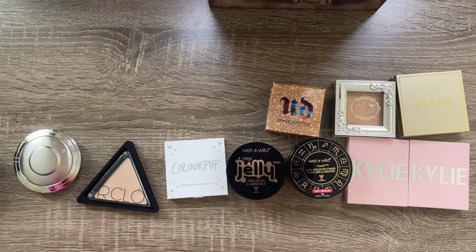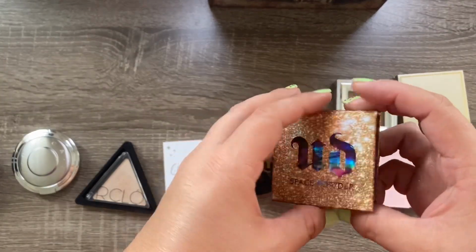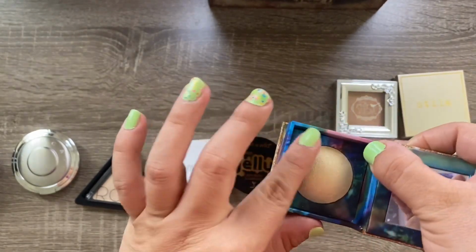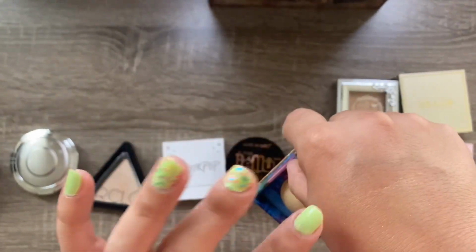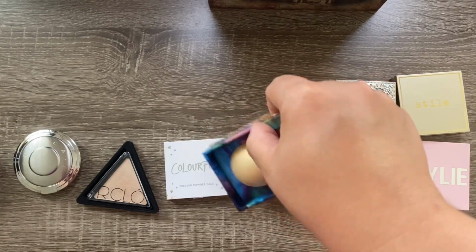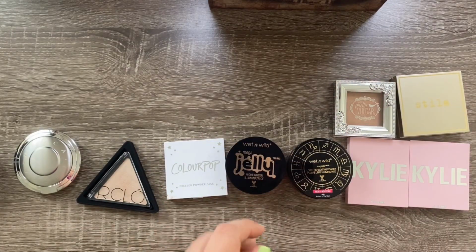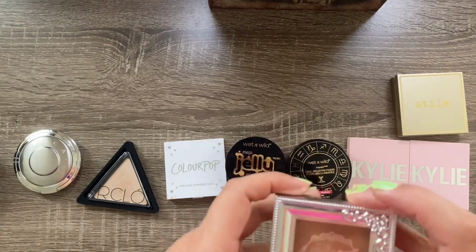This is really hard. Okay, next we have this Urban Decay Space Powder. That's what it's called, Space Powder. This is what it looks like. It's very shimmery. There seems to be a lot of glitter in there. It is kind of rough, but it's so pretty. I mean, look at that. For your body, that would be amazing. And I got the small. They do have a larger one, but I got the small one, and I got it off of their website when it was on sale, and I think I paid like $6 for it.